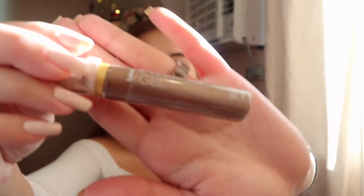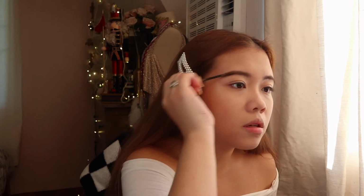And then we're gonna set that with some eyebrow gel. This is the Fashion 21 eyebrow gel. I bought this in Landmark for like $150, I think, because they were on sale. So this is just gonna set the brows. It gives them a tiny bit of a tint. Matches my hair a little bit better too.